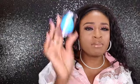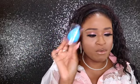The next item was my choice. It was a beauty blender. I love the beauty blender. So I got this one as a blue one. I never had the blue one. Beauty blender always has cool colors. So now I have a blue one.